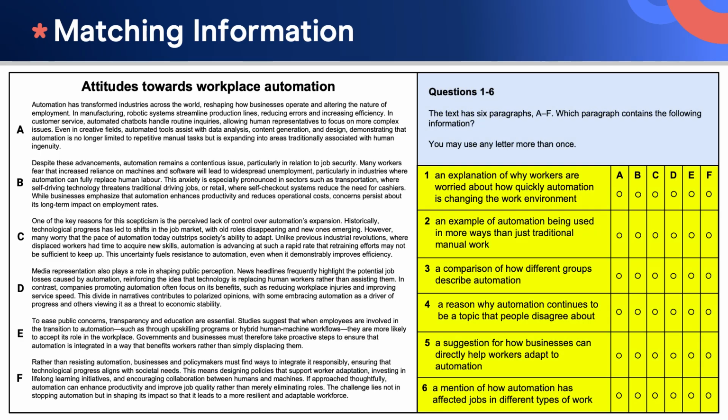On the right is the set of questions presented in a table with a button to click for the matching paragraph. The columns at the top of the box are labeled from A to F, matching the letter labeling of each paragraph. For these questions, you're being asked to match information from the questions to the paragraphs in the passage. Sometimes, not every paragraph will be needed in your answers, and some paragraphs might be covered more than once.